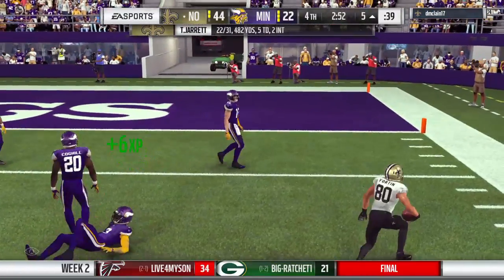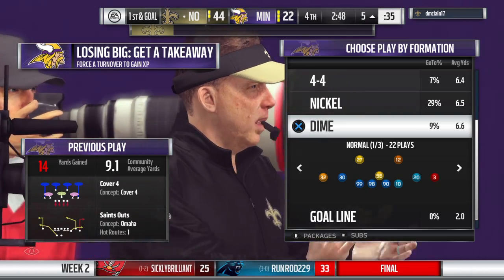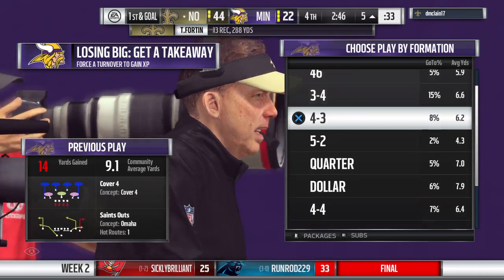His throw caught at about the 5. A nice pickup of 14, and it moves the stick, sets up a 1st and goal.